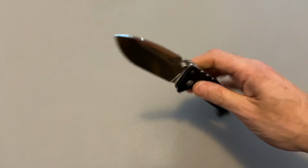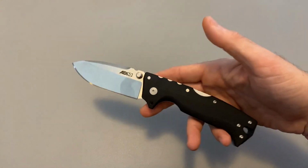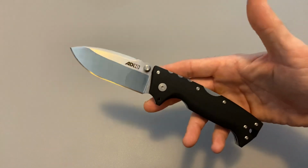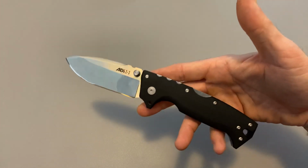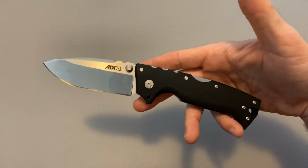S35VN steel. Surprisingly very slicey grind. This is just a beautiful knife, and it is a perfect example of Andrew Demko's talent and ability, and it's just a spectacular showcase right here. This is the Cold Steel 8010 at number 7.